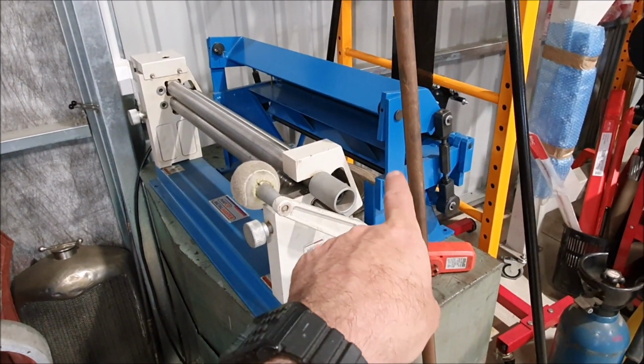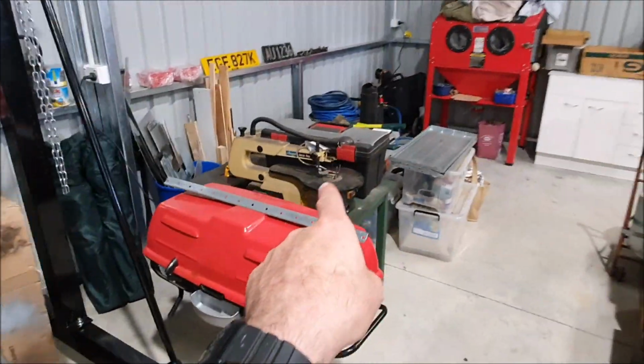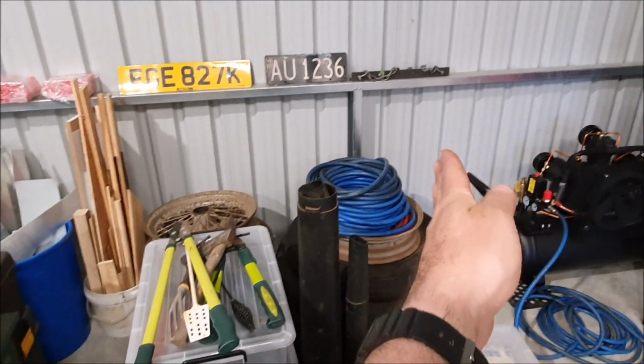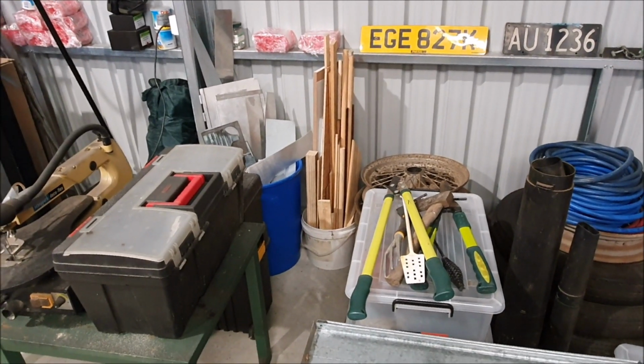The little folder there I might mount to another bench, which will probably go along here. And I may make this bench sort of from here along to here somewhere, and I might make it deeper so I can still store things like the tires and stuff like that in behind there.